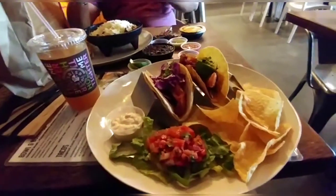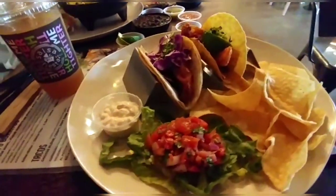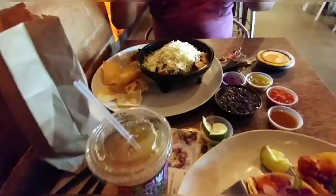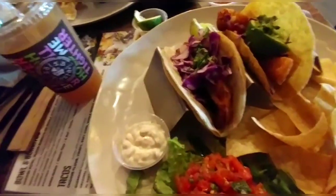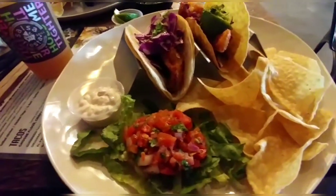I ordered the Mexican tacos. This is a fish taco. What did you get? The double chicken bowl. Now what kind of taco is this again? Baja fish. And this is some tamarind drink. Yes. And we have some niceties in here.